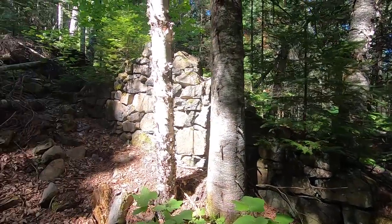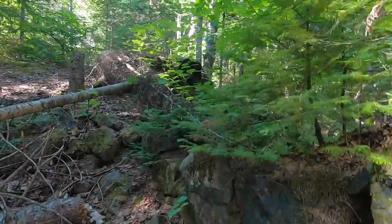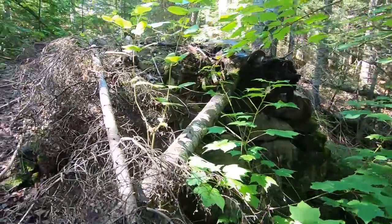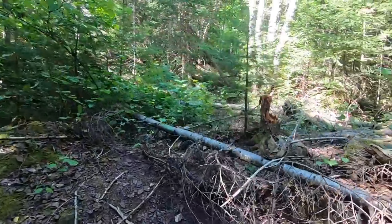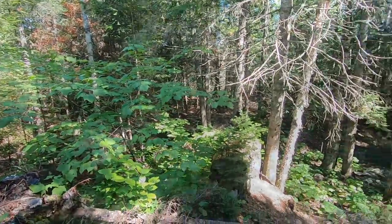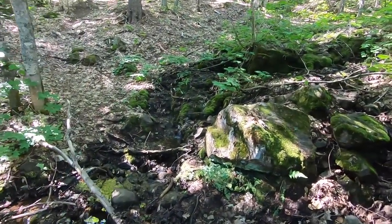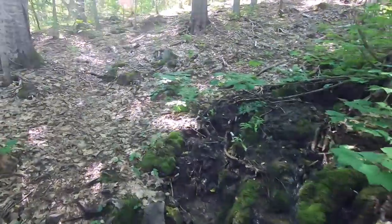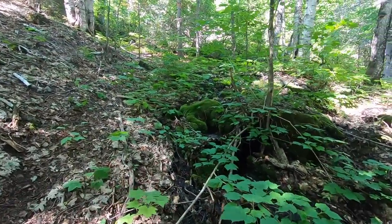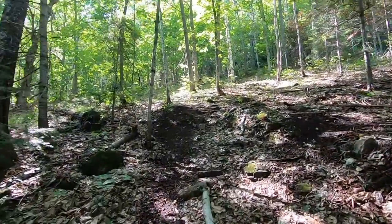Just a short distance from that chimney, I found another wall. And I don't know what's at the top of the hill here yet. Not much. I'm continuing to follow a path into the woods. Looks like there's a little spring here. And I have no idea where this goes, if it goes anywhere. It's coming right out of the ground right there. You know, looks like a lot of people walked up the hill, so I'm going up the hill.